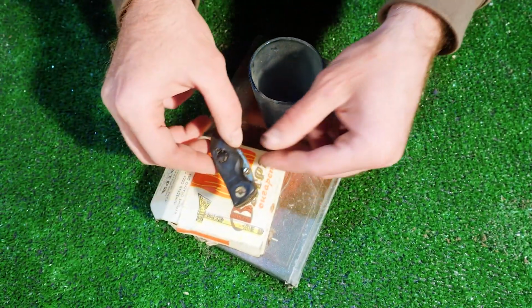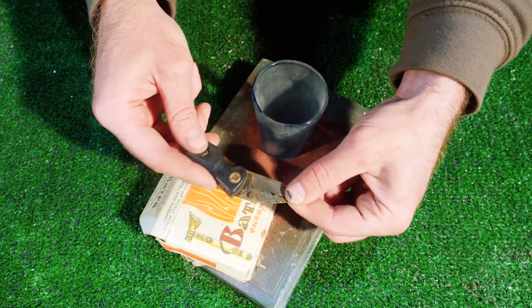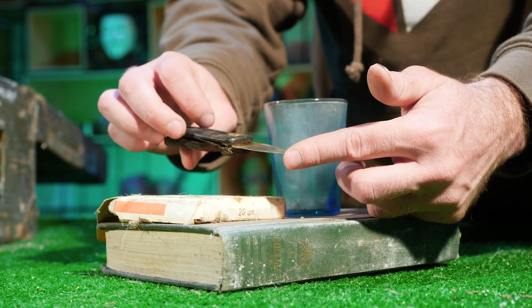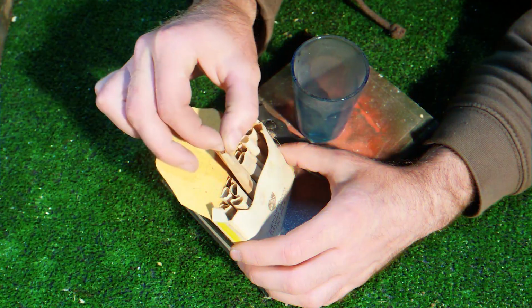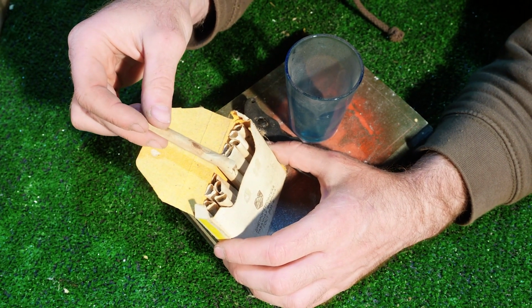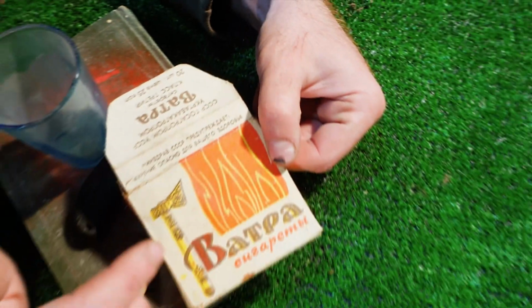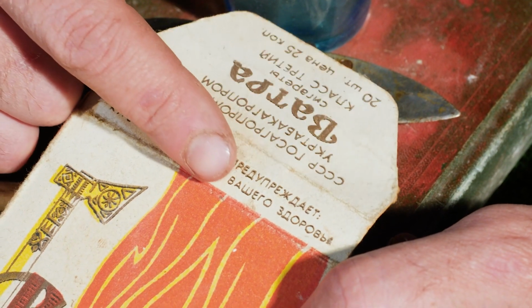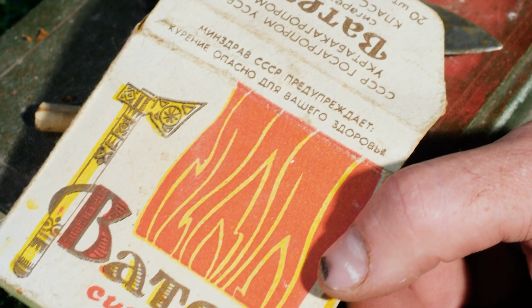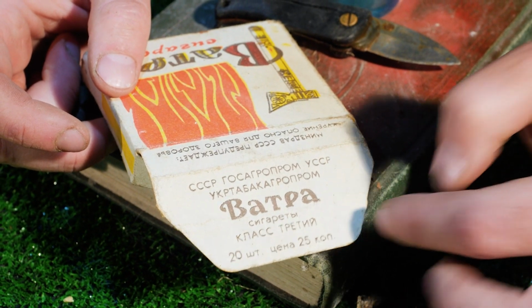The knife is rather short and corroded. And the Vatra Dnepr cigarettes have yellowed with time. The USSR Ministry of Health warns: smoking is dangerous for your health. By the way, a pack of 20 cigarettes of the third class costs only 25 kopecks.